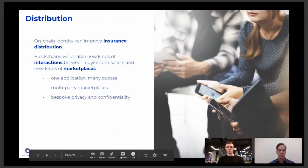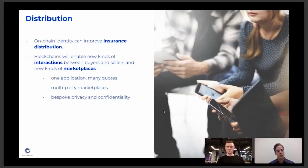Finally, those same policies can be tokenized, which means that they can be turned into tokens on a blockchain. You can have a digital representation of the policy, and then you can think of ways in which those tokenized policies could be used, such as secondary market transfer, let's say, which could be effectively done on a blockchain.